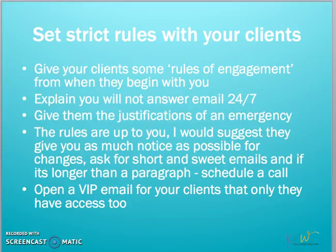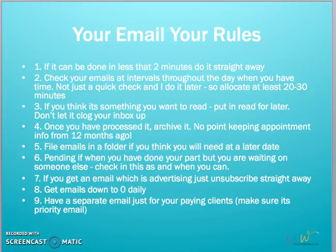Okay, so we're going to end on a kind of summary. Your email, your rules. If it can be done in less than 2 minutes, do it straight away. Check your emails at intervals throughout the day. So when you have time, not just a quick check, I mean 20 to 30 minutes, so you can actually deal with them, file them accordingly, and they're done, out of the way.